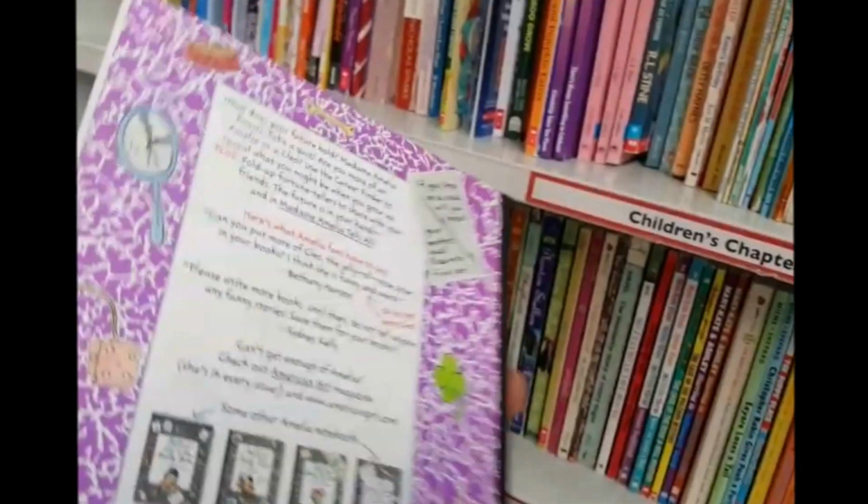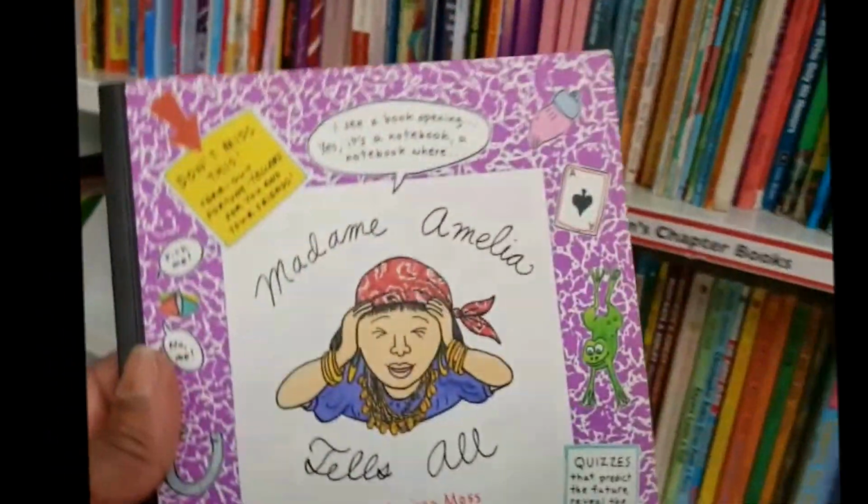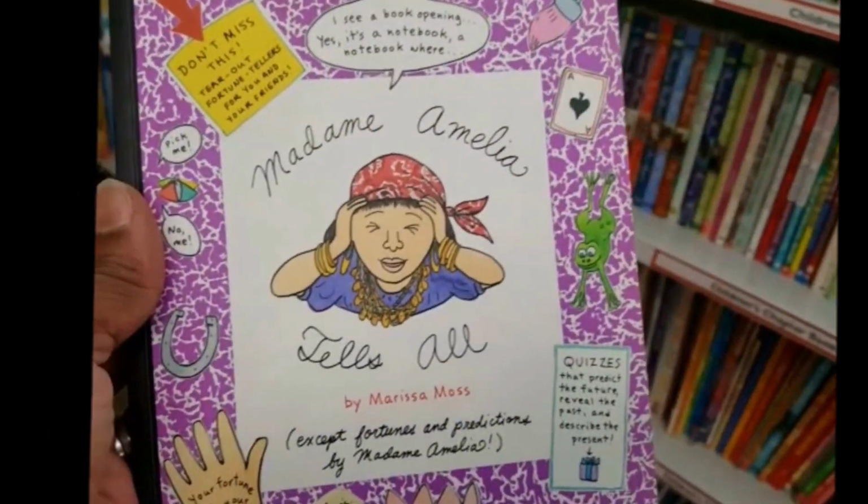And we always end with looking for American Girl books. It's American Girl. Okay, well, it looks like we're gonna get this one.